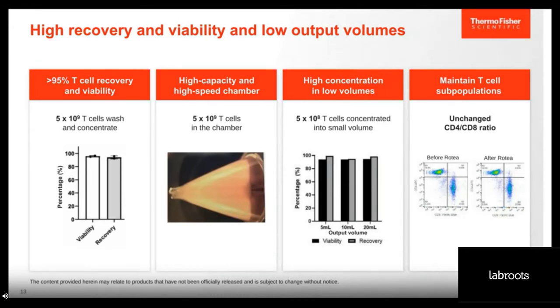Although the chamber size is only 10 mL, continuous processing can be performed using Rotea with multiple discharges if you have more than 5 billion cells to process. And like I mentioned, the output volume can be as low as 5 mL without compromising the recovery and the viability. This is a great feature again for preparing for your electroporation or formulation. And lastly, the T cell quality and ratio is also not affected by the Rotea process.